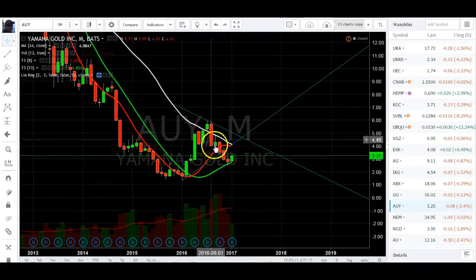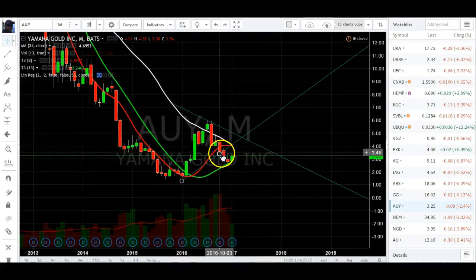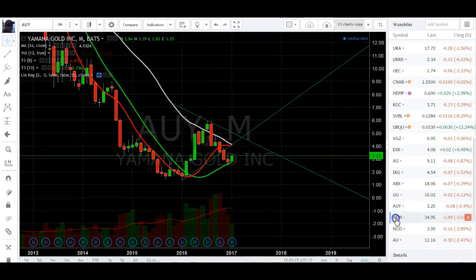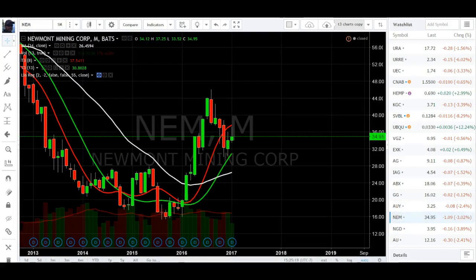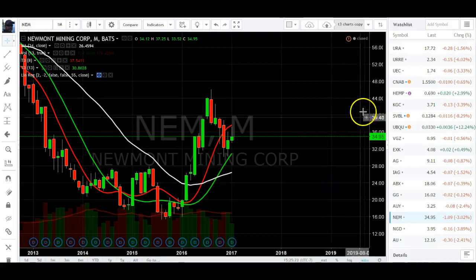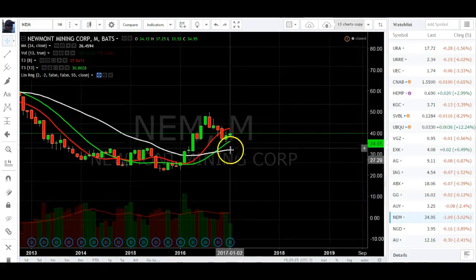Same with AUI. Came back into support. Now it's closing above previous highs so far for the month. See how these close in a couple. How many days we got? 1, 2, 3, 4 more days to close for monthly charts.